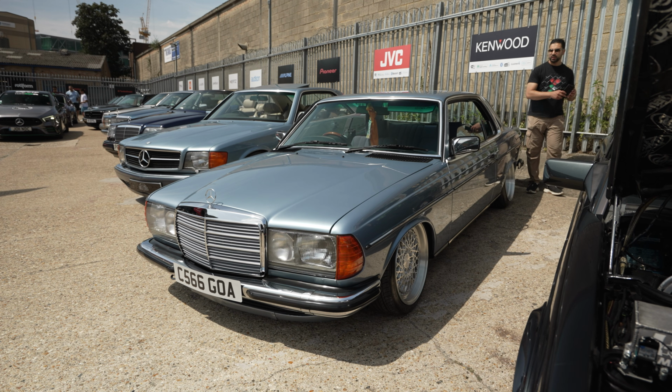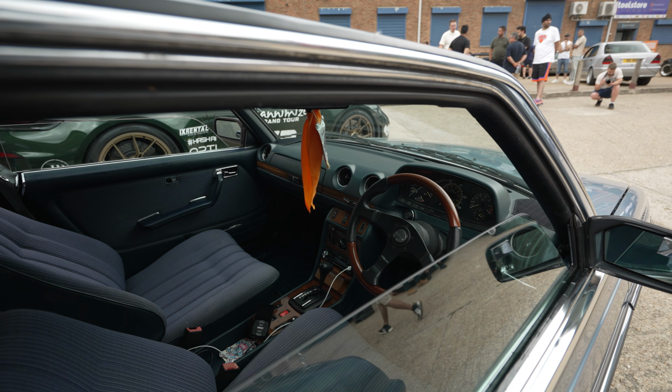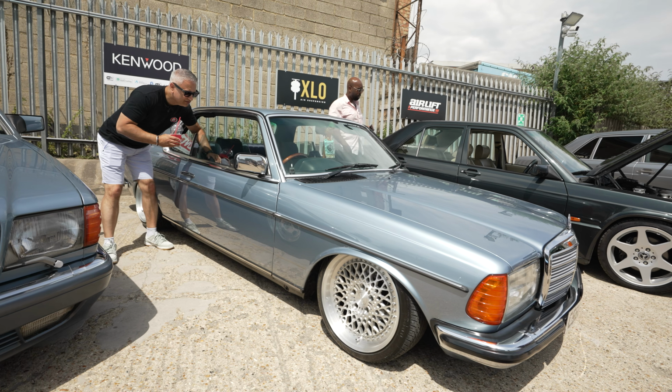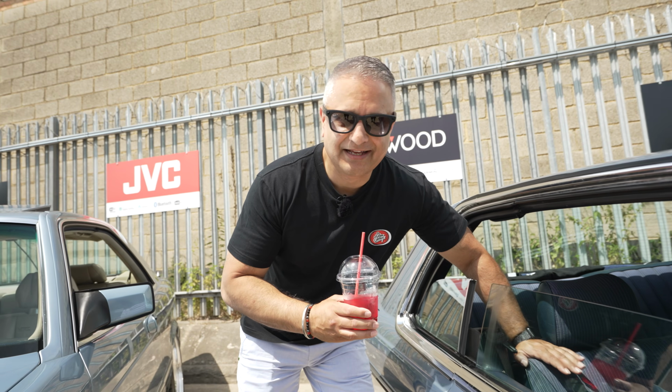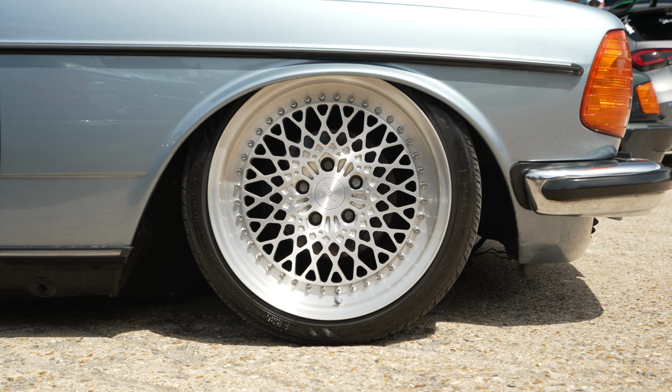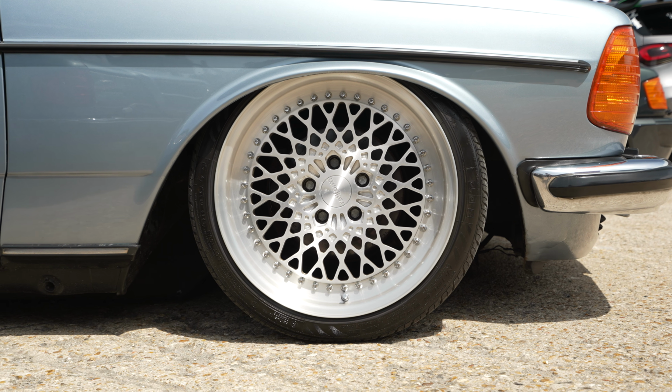C123 from memory, 230 coupe, beautiful cloth interior, 203,000 miles, guys. Can you believe it? It's on air ride, obviously. It's got a lovely set of Rotiform LHRs on there, stunning look.